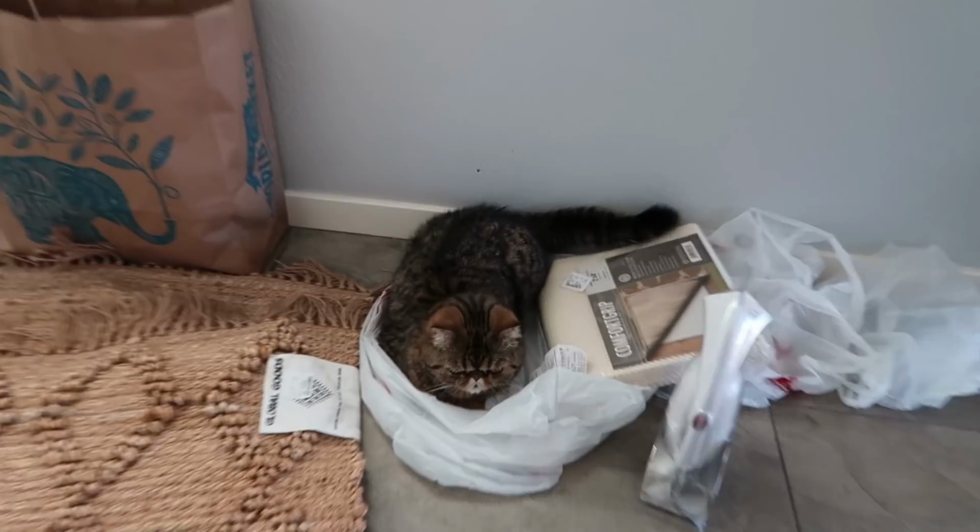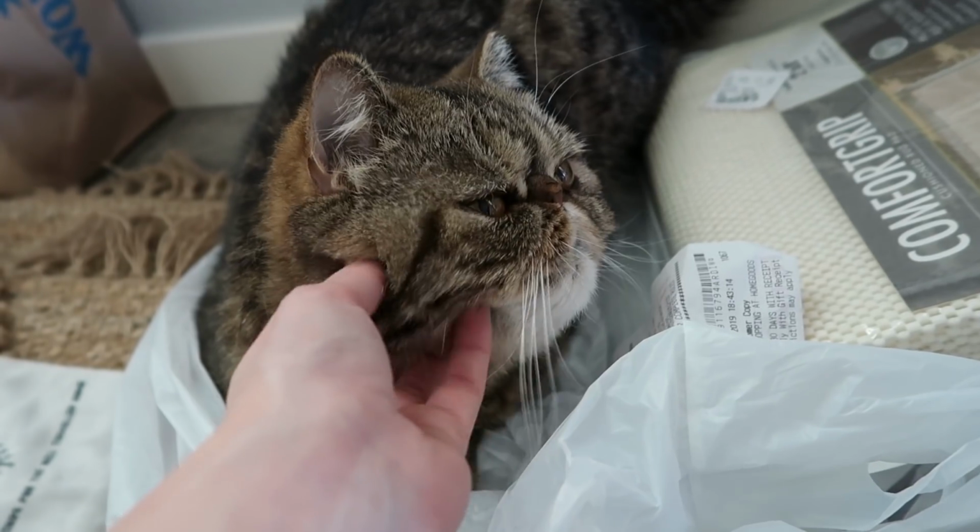Look at this guy. Henry, what's with you in bags? Oh, that's a good cat.